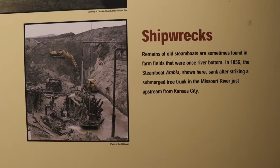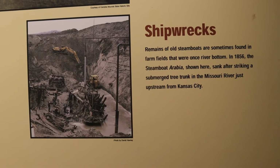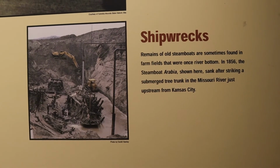Here's a picture of the uncovering of the steamboat Arabia, which you can actually see the remains of, its bow, and all its treasures, in a museum in Kansas City, Missouri.